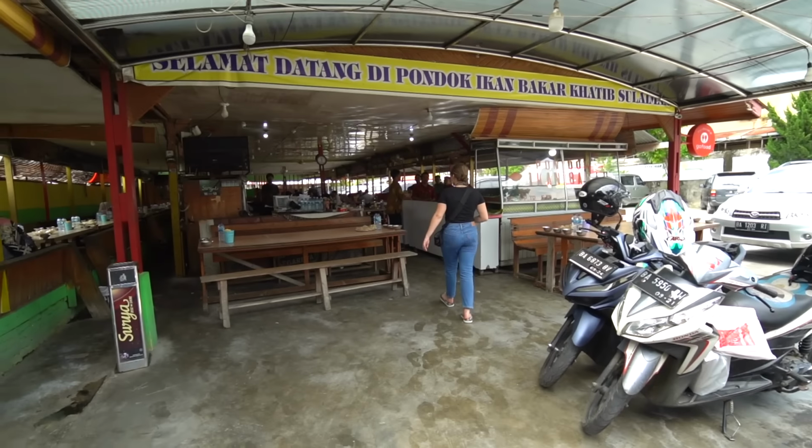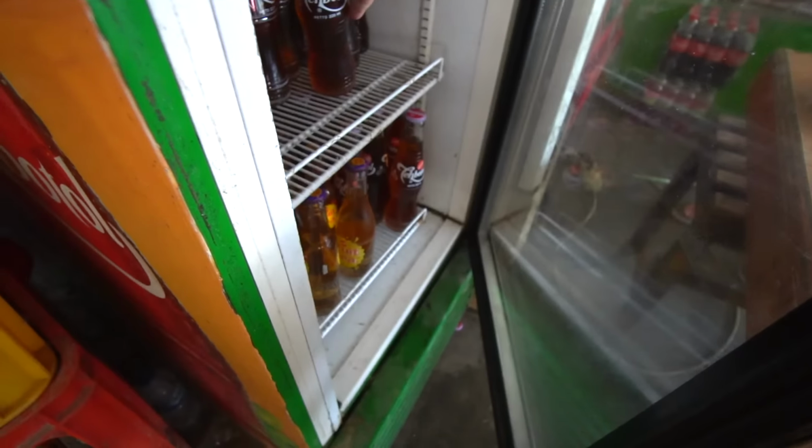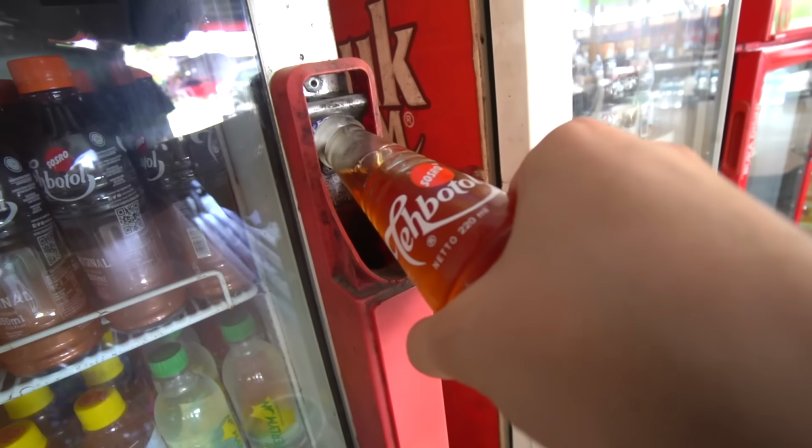Sitting down now, this place is really cool. It's kind of like a huge outdoor warehouse. I've got teh botol, which is just tea in a bottle. It's really popular here in Indonesia, and I haven't had it in a really long time. Man, I don't even know how they pack so much sugar into that. That is so sweet, but it is refreshing. So waiting for our IKAN BAKAR to arrive.